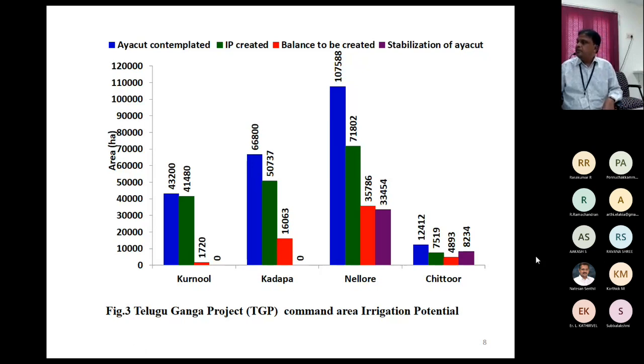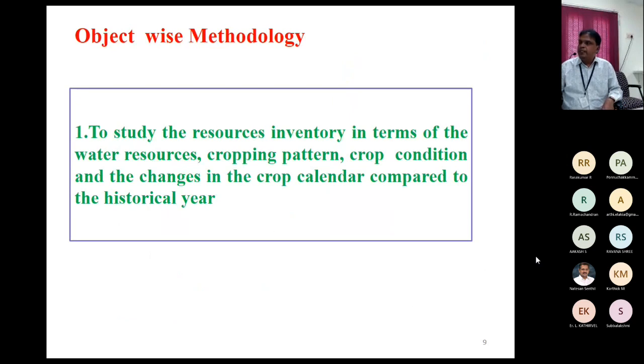So, objective-wise methodology: here we are using remote sensing and GIS. This is the main tool because we have to study the situation prior to the project implementation and the present situation. It's a very huge area we have to study, isn't it? By utilizing modern technology tools like remote sensing and GIS, we can find out the crop inventory, and we can find out the condition of the crop, from the head end to the tail end areas.